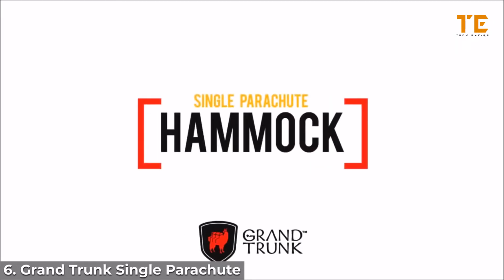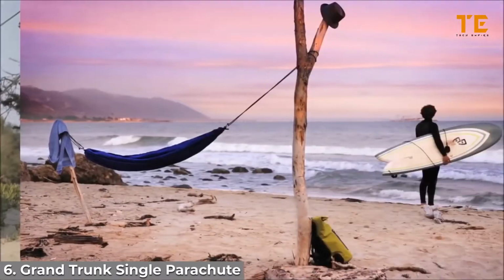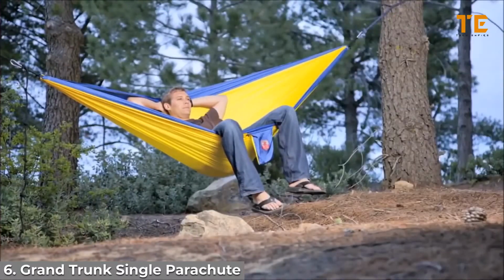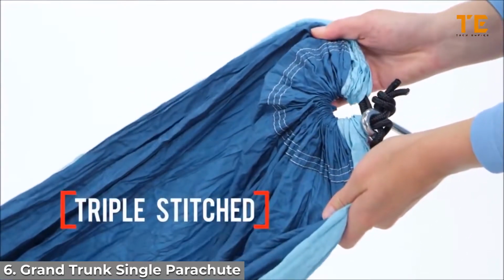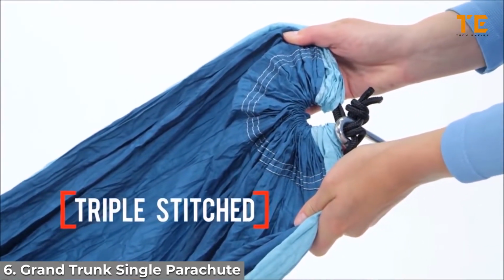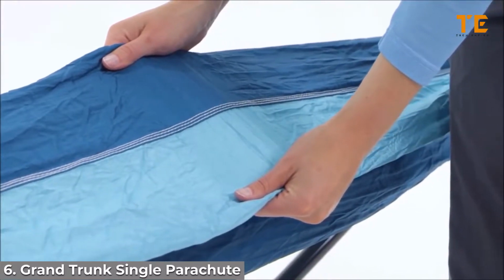Trunk's number one seller, the Parachute Nylon Single Hammock, can be seen at summer music festivals, in friends' backyards, on foreign beaches, and hanging in campgrounds and hostels abroad. Versatile and lightweight, it's made from super strong parachute nylon, triple stitched, and will hold up to 400 pounds, easily supporting a solo camper or even a couple of kids and a dog.